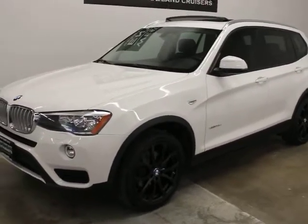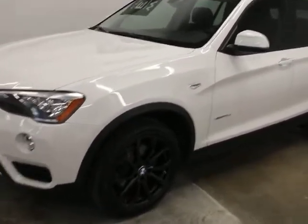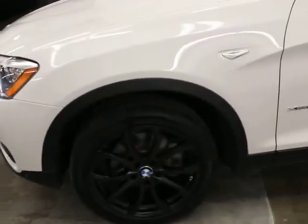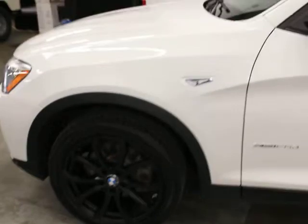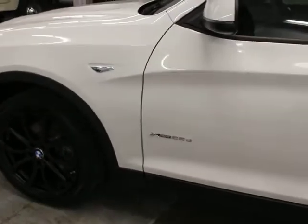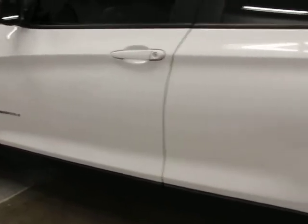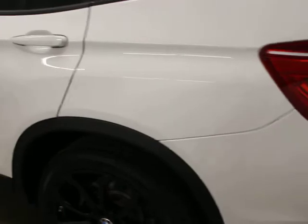It's got 68,000 miles on it. We bought it originally because of the equipment. It's got upgraded wheels on it. So our customer came in and bought a new Touareg from us. That's how we got it back, so we're consigning it for him. Super clean. It's well equipped for a 28. These are not that uncommon, but they're uncommon with good gear on them.